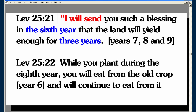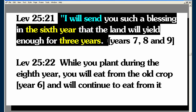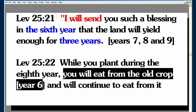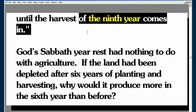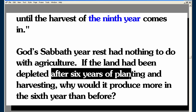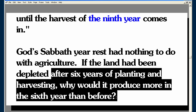Verse 21, "I will send you such a blessing in the 6th year that the land will yield enough for 3 years." That would be years 7, 8, and 9. Verse 22, "While you plant during the 8th year," remember the 7th year is a sabbatical year, so they start planting in the 8th year, "you will eat from the old crop," that is year 6, "and will continue to eat from it until the harvest of the 9th year comes in." God's Sabbath year rest had nothing to do with agriculture. If the land had been depleted after 6 years of planting and harvesting, why would it produce more in the 6th year than ever before?